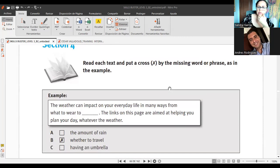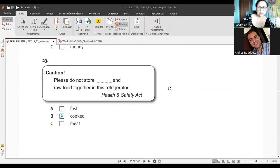This is section 4. Correct, correct. It's correct. 23. 23, incorrect. Okay, "Please don't store cooked and raw food together in this refrigerator."